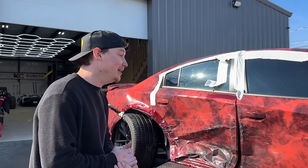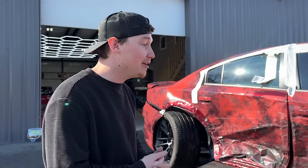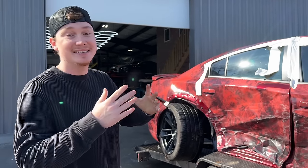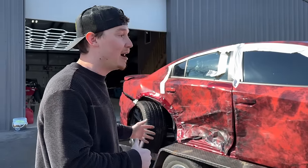But you know what? Right now, we got to get this thing fired up and ready for some work because, I mean, this thing is hit. So I say we go ahead and try to get this thing off of the trailer, put it on the ground, put some power to this thing, and see if she'll fire up.